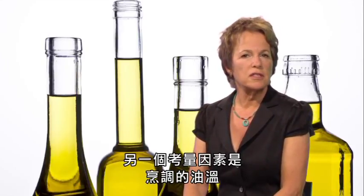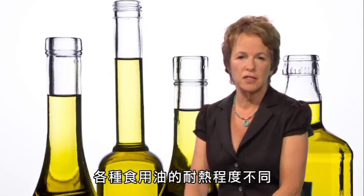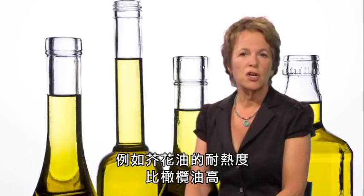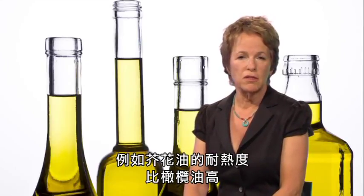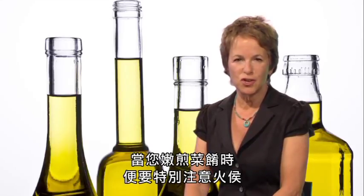The only other thing to consider is how much heat you'll be using. Oils vary in terms of how much heat they can take before they start to smoke. Canola oil, for example, can take more heat than olive, so if you're sautéing, you'll want to keep a close eye on the flame as you cook.